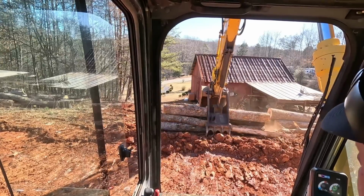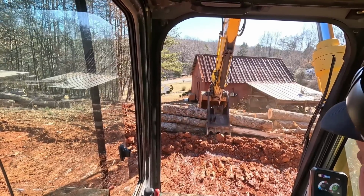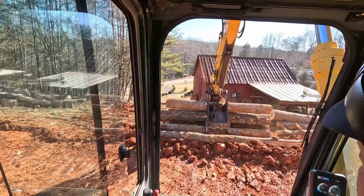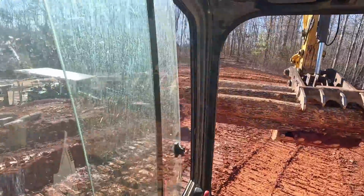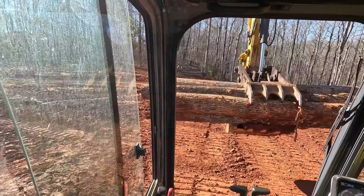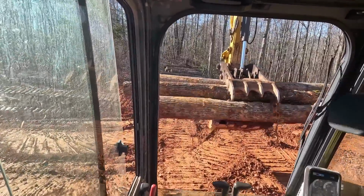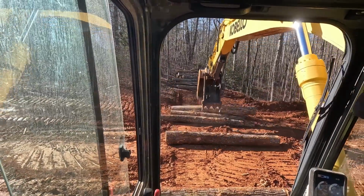Come on. Oh, good grief. Stacking up. I grabbed a few down here, but yeah, he said the customer wanted these completely out of the way over here, and then he's got a tractor. Oh man, he's got a tractor he'll move them around with.